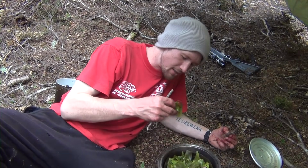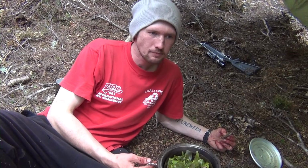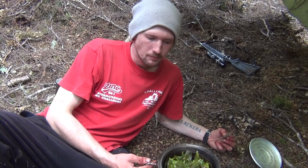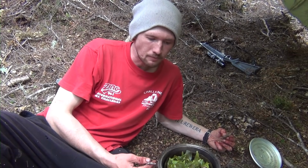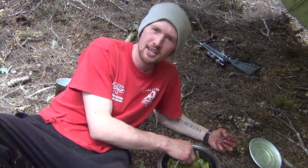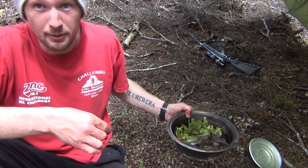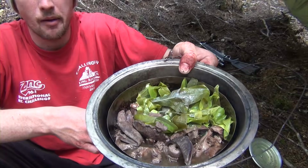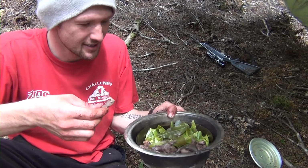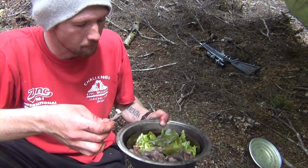What these greens taste like. They've actually got less taste when they're cooked. It's actually quite a big meal here. I might actually be full after I've eaten this. It feels bloody heavy actually. Probably 1.5 kilos there.